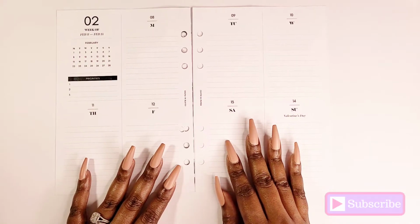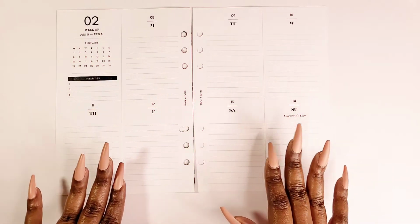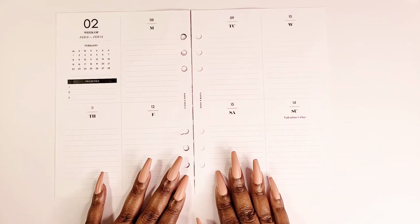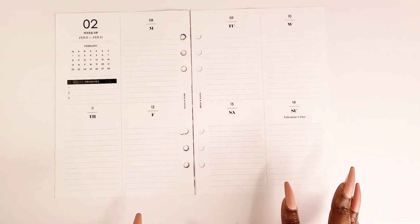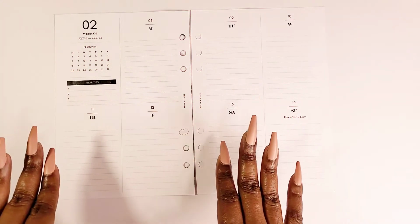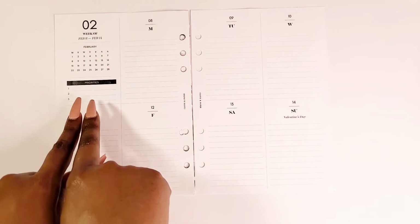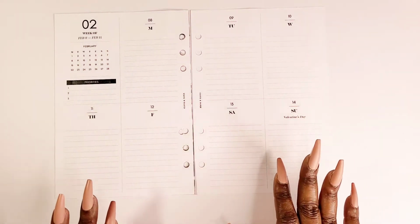I actually use a similar spread for my mini, but it's not exactly this way because mine does not come from Cloth and Paper. Mine actually comes from Pleasantly Planned. And there are a few differences that I've noticed. The calendar here, I actually really like that, but it's not going to work within my design scheme. And then, of course, the priorities, which I do like. I actually add my own priority section in my version that I actually use.